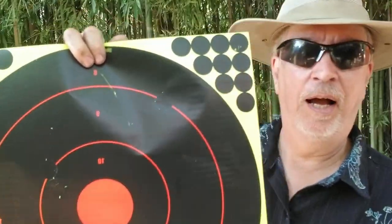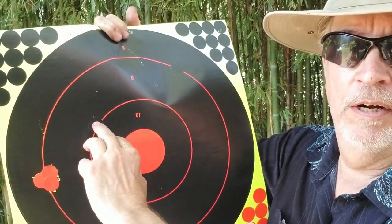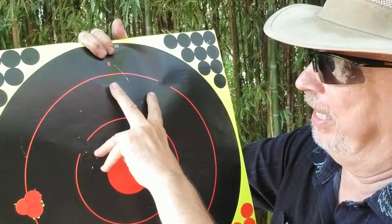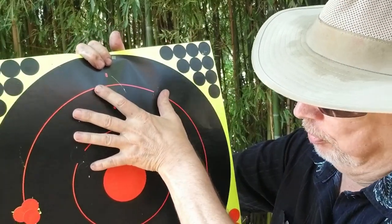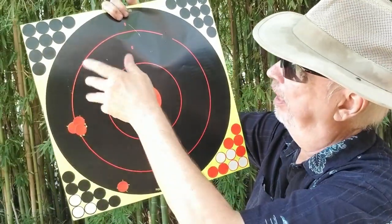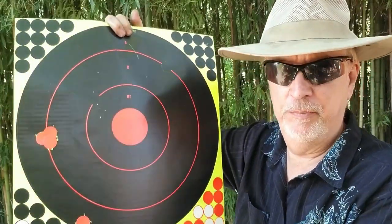But when I went to the 5-inch barrel, I really didn't see much of a change. I've got 2 rounds right here, which you can barely see, and 1 round here. So a little high, but the actual spread of the grouping itself isn't that much different. You got the spread here, and then the spread here. Really not that much difference between the 8-inch and the 5-inch.